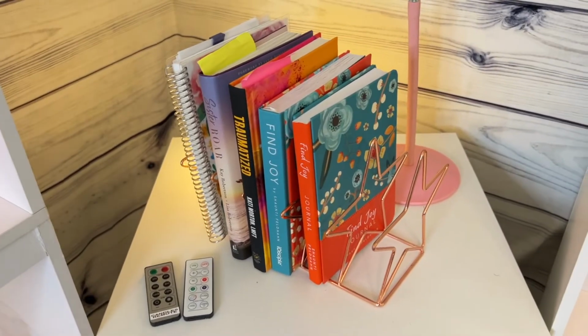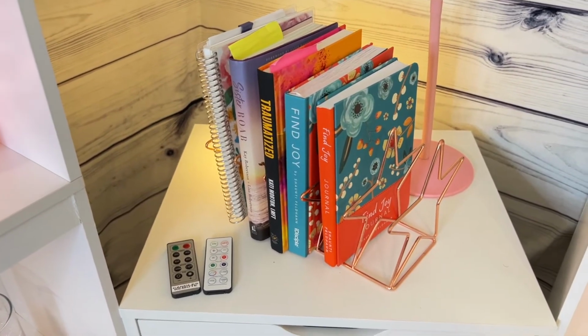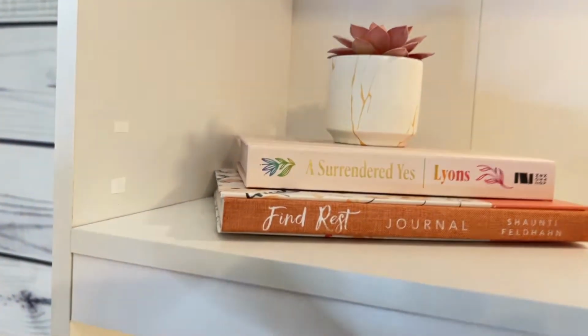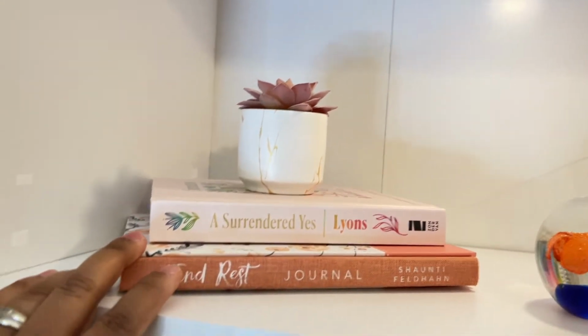And so this little star book holder here, I've had it for quite some time, but you can get it on Amazon, and I'll be sure to link it below. This brings us right over here to this shelf. These are books that I have bought and collected over the years, and I have basically put these together and made them look pretty on here.